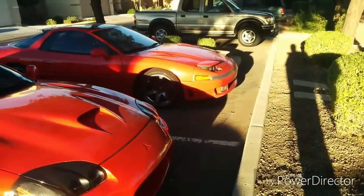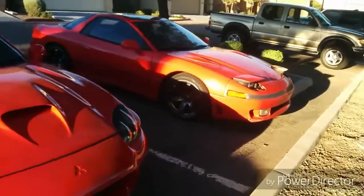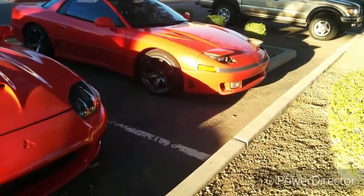That car is actually going to be getting twin turbo brakes from one of my other cars, so we'll also show you how to do that and what the process is and what else you need to buy. That way you're not just kind of going into it blindly.